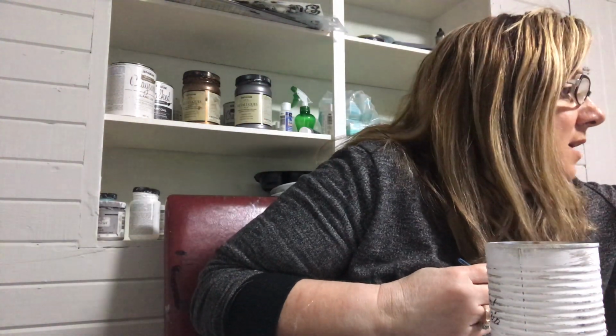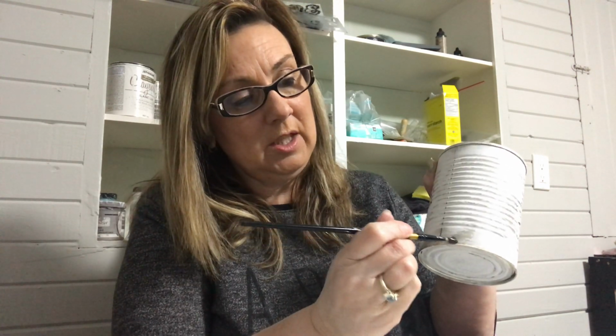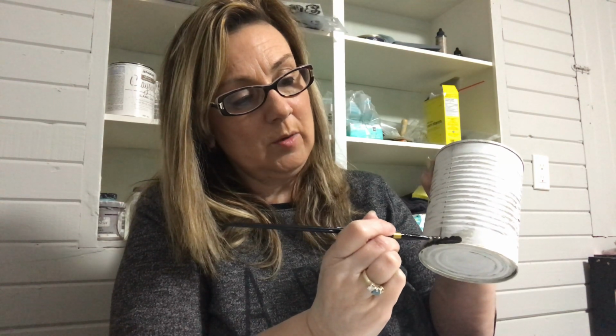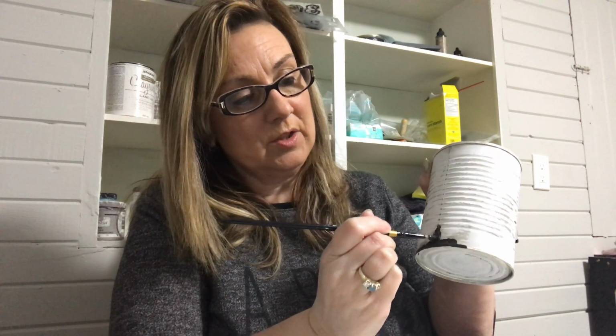And what we're going to do is add, and you're going to think I'm crazy, but cinnamon. So I'm going to show you how to make a little tiny bit of a rust effect. So first off, you need to put on a little bit. There's a join here in the can, and I find that would be a part that would maybe rust, and also the top and the bottom would rust. So I'm going to put a little bit along the bottom here and just going up the can a little, just up at the join. I'm just going to show you this part for now. So that's the Weathered Wood part.